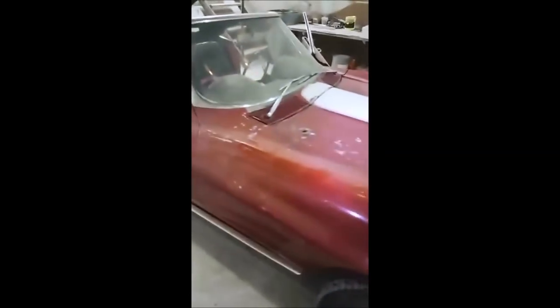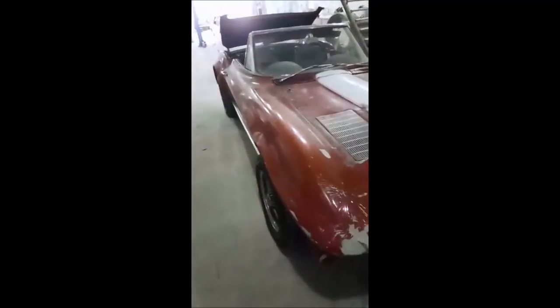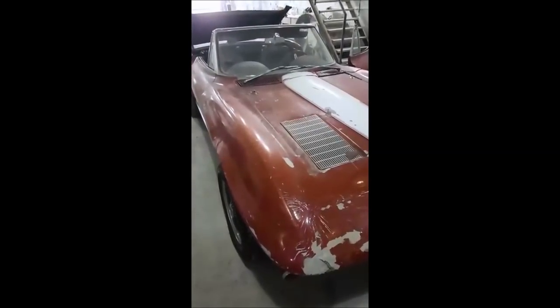All right, folks, so I'm going to sign off for now, but I will be back with you in a little bit as we tear into this car, because by the end of the day, I hope to have this car looking very, very different than it does today.